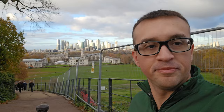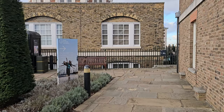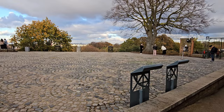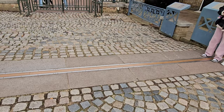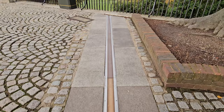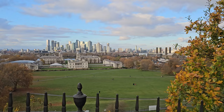Nice view of London from here, though. This is the Royal Observatory. While you're here, you definitely want to take a photo and video of the Prime Meridian line that goes right through the property, as you can see here. The Prime Meridian. One thing I didn't expect about this place is a really good view of the London skyline, so check it out.